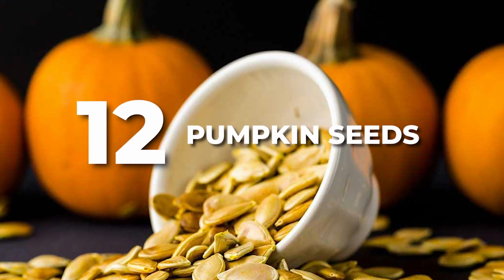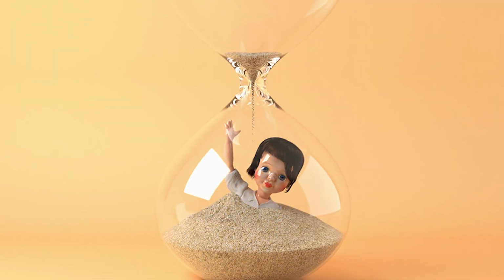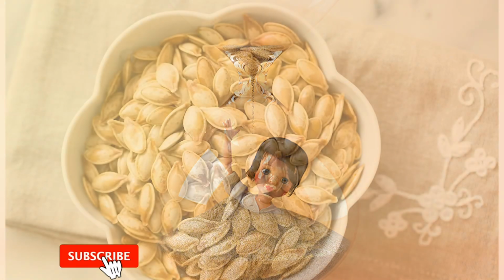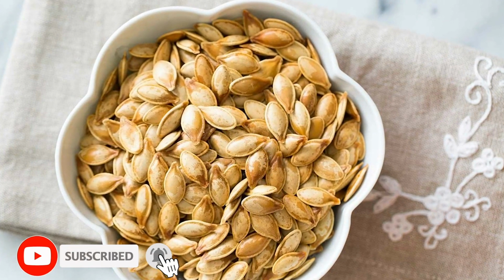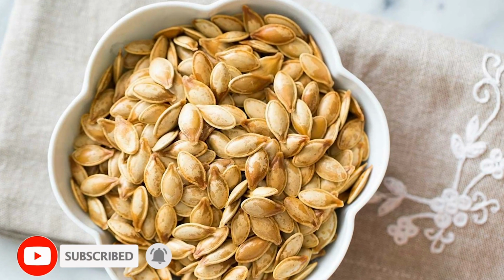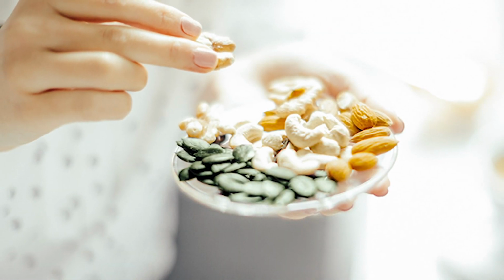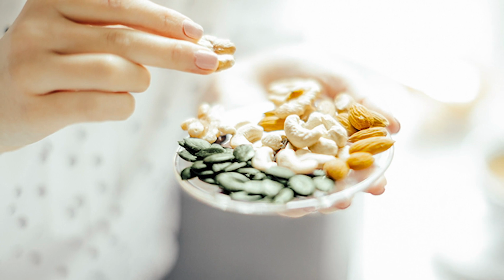Number 12. Pumpkin seeds. Don't have time to prepare a fancy seafood dinner? No problem. Most seeds and nuts are high in zinc, especially pumpkin seeds. Both of these quick and easy snacks can provide a boost of collagen while on the go.